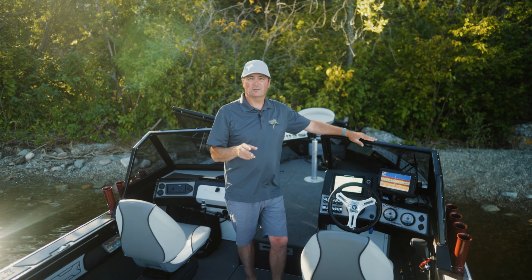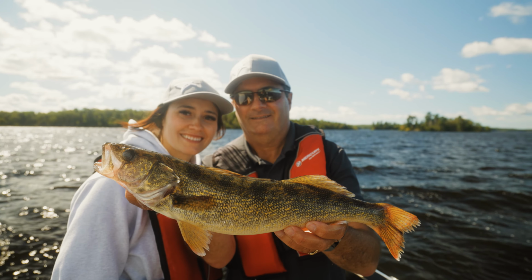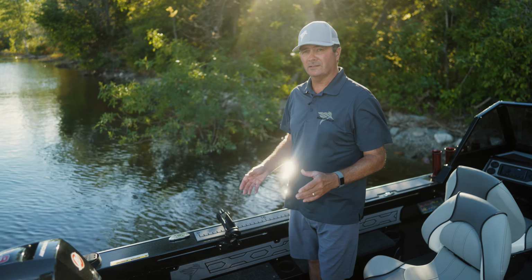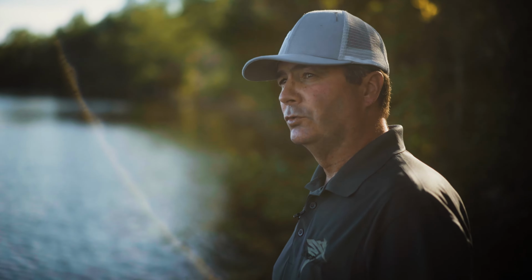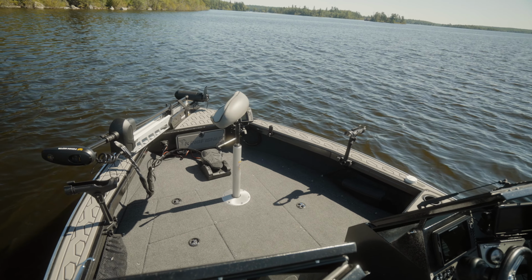Let me show you some of the features on this boat that set me up for success, whether I'm just fishing with my family or I'm out fishing a tournament. One of the new features on the 1925 Arrow that I really like is the SureCatch track system. It really makes it easy to move your rod holders up and down the gunwale of the boat without having to drill bolts into the boat, so you can just loosen off your lug nuts, slide it up and down wherever you want the placement to be for that particular day.